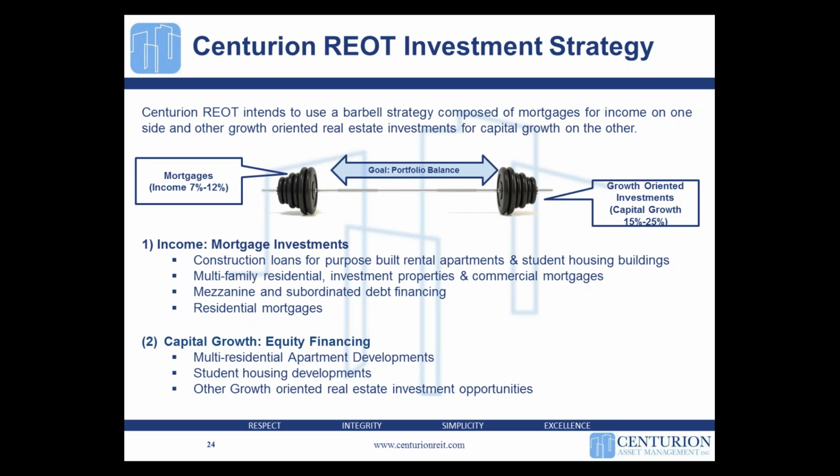Yeah, so we're basically utilizing what they call a barbell strategy. And really what a barbell strategy is, it's like a balanced fund in the mutual fund world. You've got equities on one side, and you've got bonds on the other. So we're going to be using a barbell strategy for a balance between stability, income, as well as growth potential. So on the left-hand side of the barbell, a portion of the portfolio will be invested into mortgages for stability and interest earning. So we're looking to generate anywhere between 7 to 12% on our mortgages. And on the other side of the barbell, we'll be taking an equity participation in new construction developments for the capital growth component. And we're looking to generate anywhere between 15 to 25% on our equity.